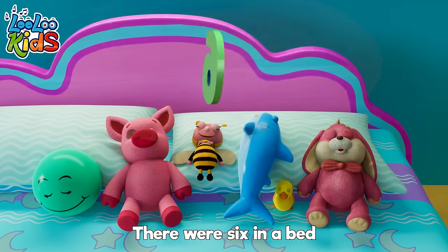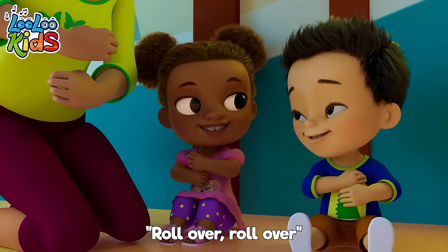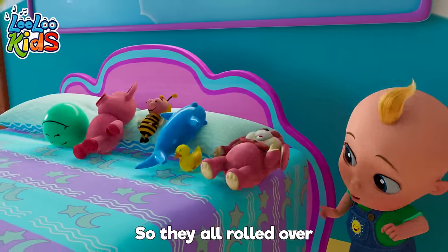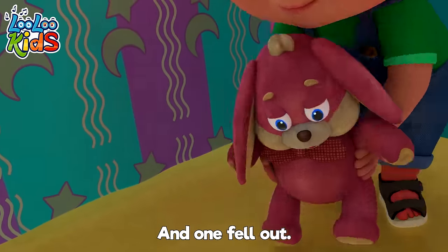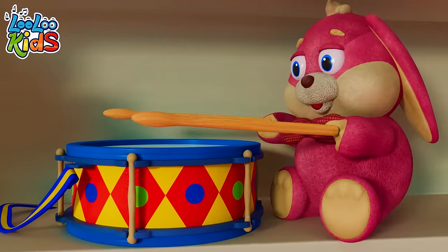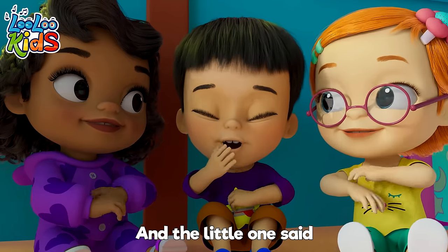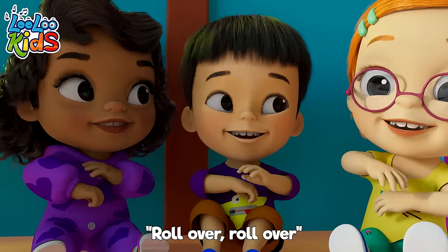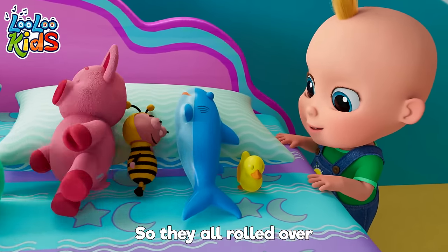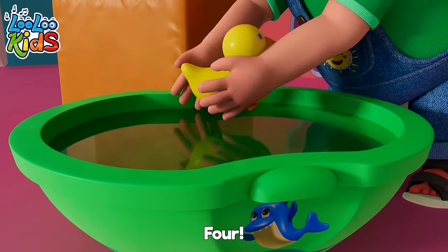There were 6 in the bed and the little one said, roll over, roll over. So they all rolled over and one fell out. 5! There were 5 in the bed and the little one said, roll over, roll over. So they all rolled over and one fell out. 4!